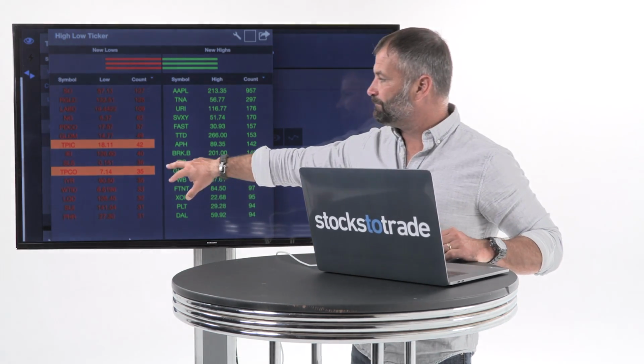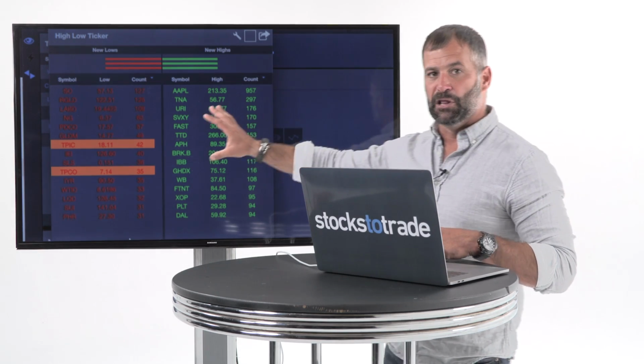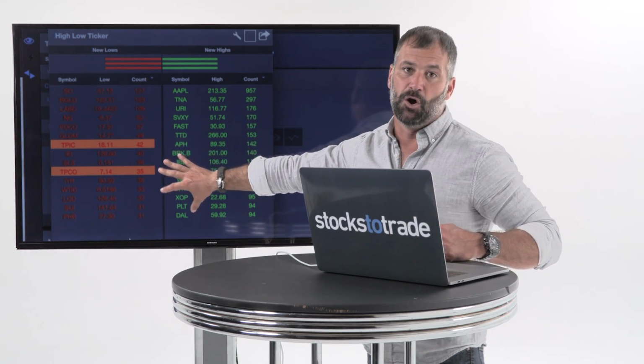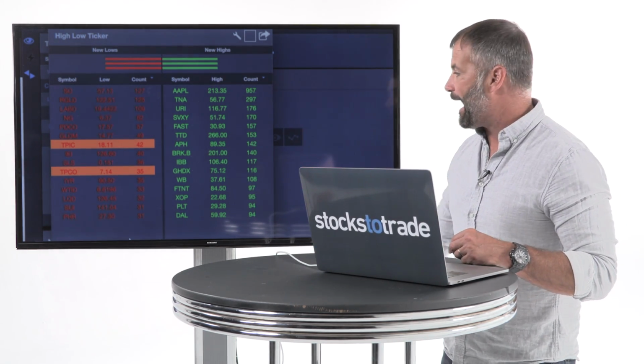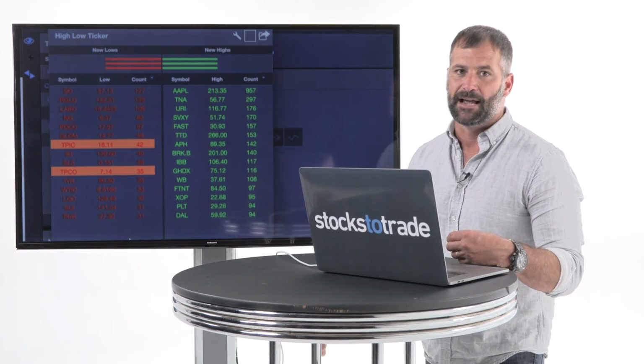And then just last thing, you'll notice this orange bar that simply denotes, on the low side, these two stocks hit a new 52-week low. And on the bullish side, if they were highlighted in orange, it would be a new 52-week high. Just today, when we're filming this, we don't have any new 52-week highs on any of these stocks.